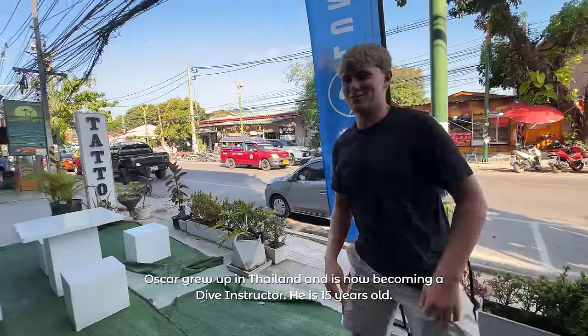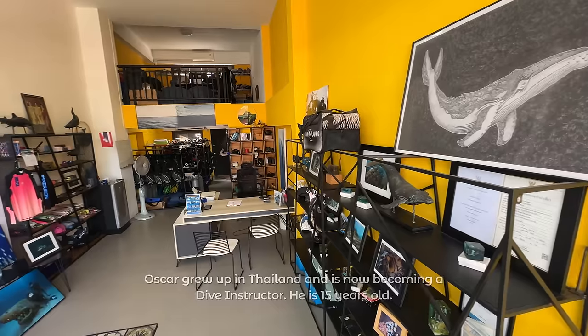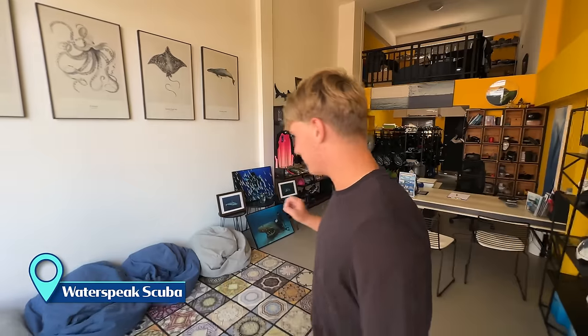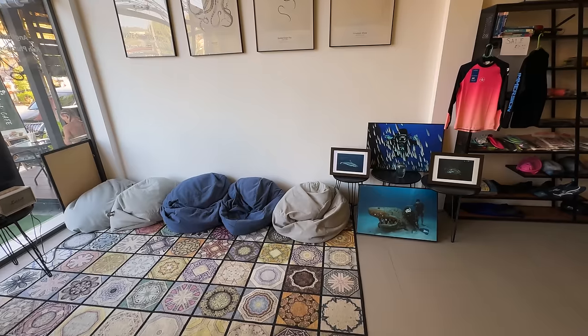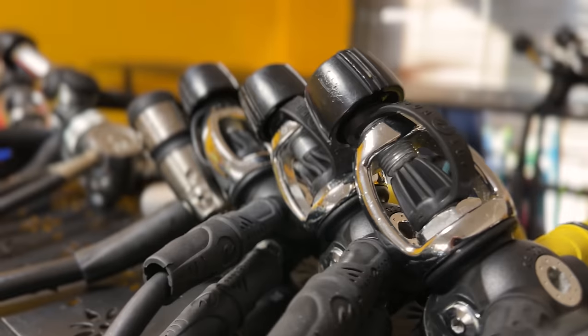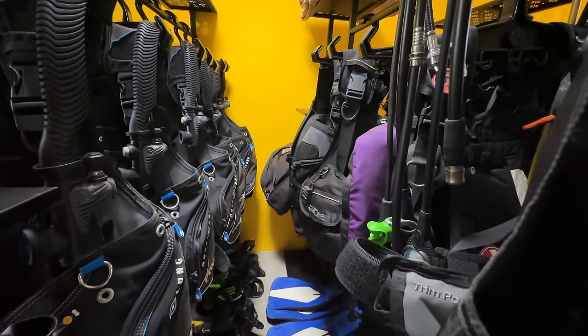I want to see what Oscar knows. This is called the Water Speak Scuba, or Thai Scuba. We have our little lounge area. We do our studying here when we get new courses. Here we have Eve's little hut or office. Yes, we have our wetsuits and our regulators. And this is all thanks to Eve.